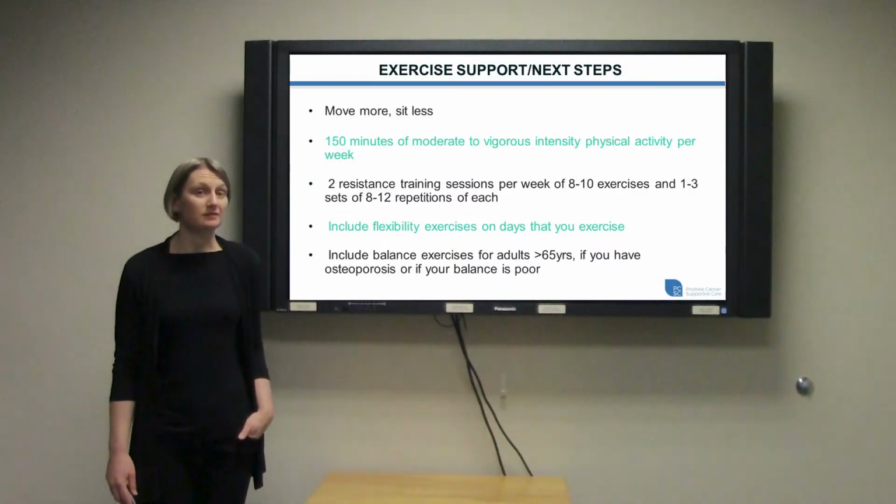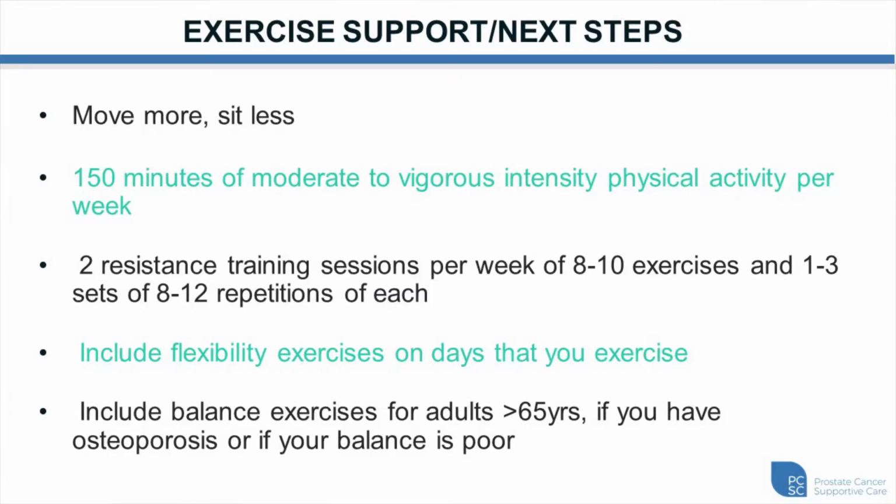So what is a summary of tonight? Well, ultimately I want you to move more and to sit less. We know that the more movement that you do, the better. So if you take one thing away from this, it's to start moving and to do it regularly. Ideally, once you're moving, we then want to build you up to doing at least 150 minutes of moderate to vigorous aerobic exercise per week. So that might look like 5 30-minute sessions a week where you go walking.